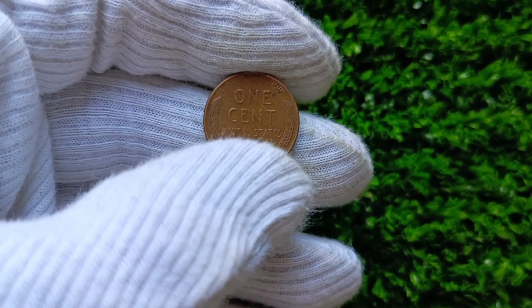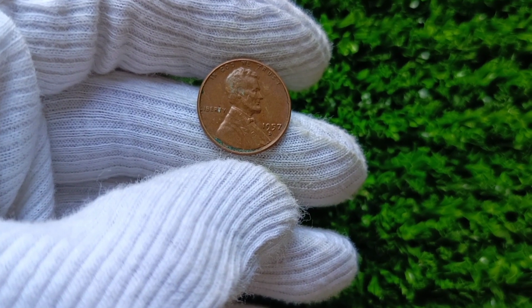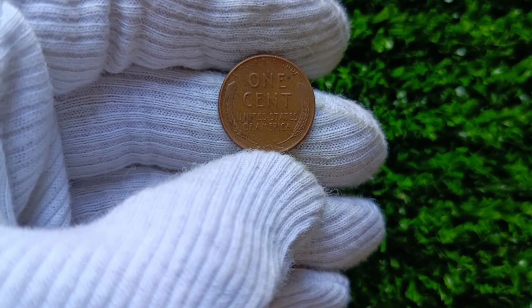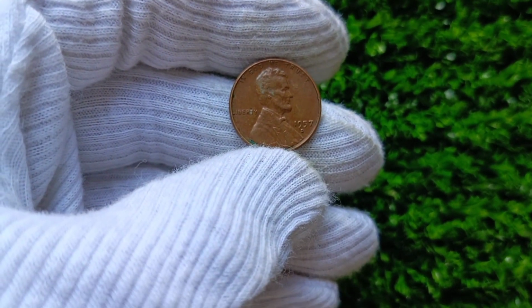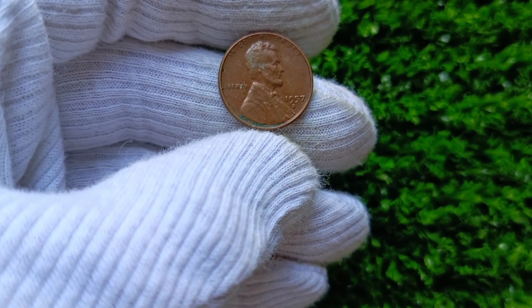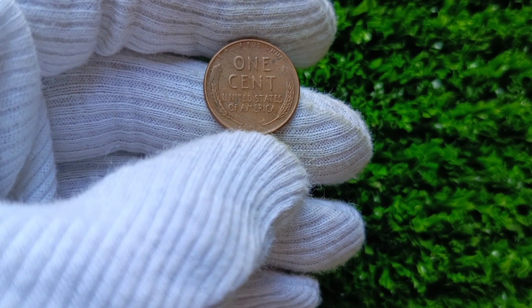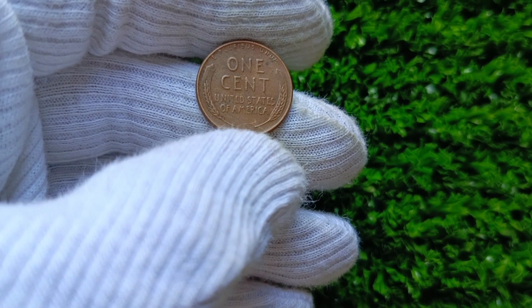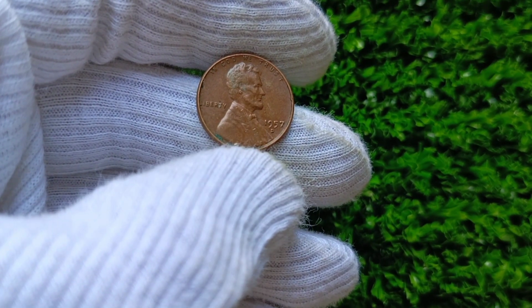The condition of a 1957 Lincoln penny plays a crucial role in determining its value. While most circulated examples are only worth a few cents, those in uncirculated condition with full original luster can be worth significantly more. Collectors place special emphasis on coins that have been well preserved with minimal wear, sharp details, and a strong strike. High-grade examples, particularly those graded MS67 or higher by PCGS or NGC, can fetch prices in the thousands.